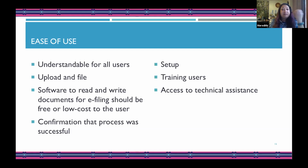Another feature is that they need to know if they did it right. You need to be able to set it up easily. You need to be able to train your users, and by users, I meant court staff. I probably should have been more specific. And there needs to be the ability to get technical assistance. Someone who sets up a system for you and then says, okay, good luck, isn't thinking far enough ahead about what kind of assistance might be needed.